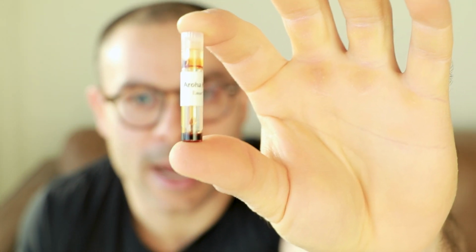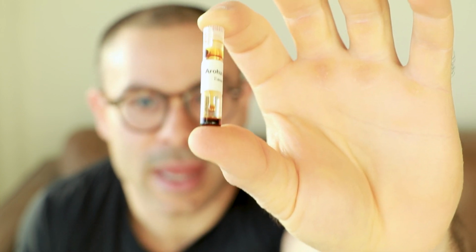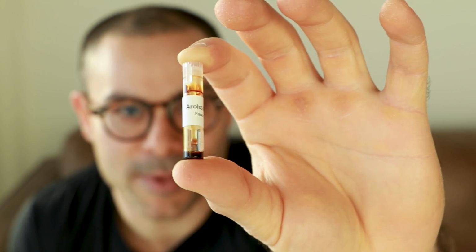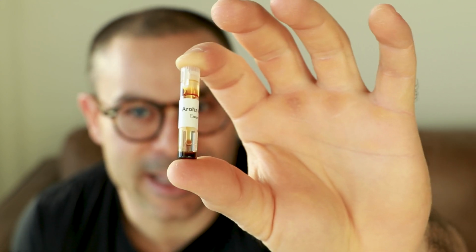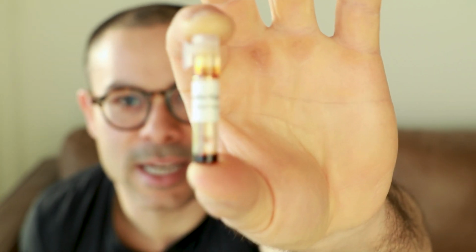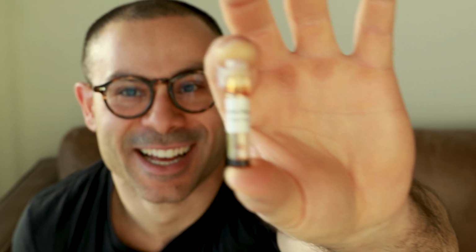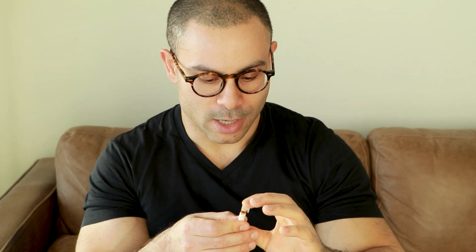Whoa, okay, that's what I'm always worried about. Let me show you guys what it looks like. Hopefully the camera can capture that. Do you see that thick resinous molasses goodness at the bottom and at the top? That's the good stuff right there. And just for those of you that get really hung up on the label, if I can get the camera to focus. Okay, never mind. All right, so Aroha Kyaku.